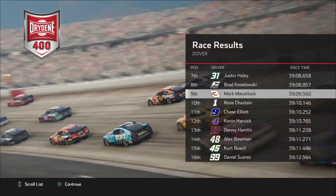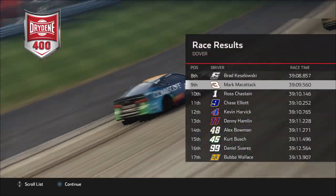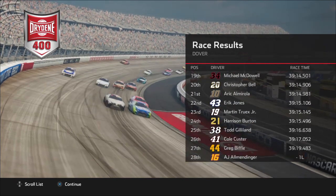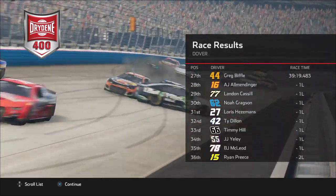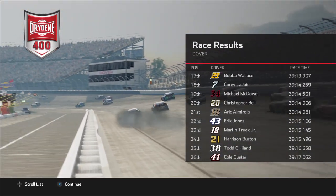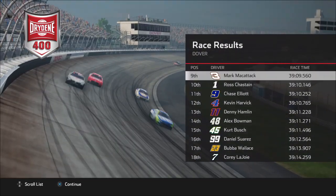Here after Dover, there's some more of your notable finishers as well, scrolling down the rest of the field here. Yeah, it looks like Hamlin. Oh, where did Hamlin finish? I wonder where he was. Oh, he was 13th. Okay, he did recover.